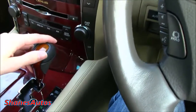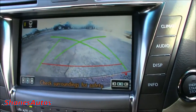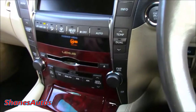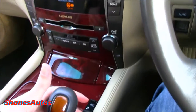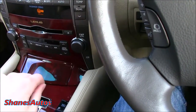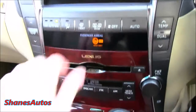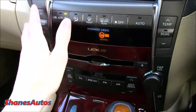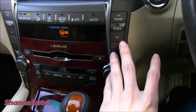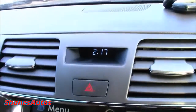And this car also comes with the 8-speed automatic transmission. So at the moment we're in park, if I shift it into reverse, the backup camera comes on with its guidance lines, then neutral and drive. And if you push over to the right in drive, you can shift manually. There are no paddle shifters in this car. And as I was saying earlier, you got all the air conditioning and climate controls down here. You got your temperature for the passenger side and for the driver's side over here as well. Also has a digital clock, as well as an auto dimming interior mirror.